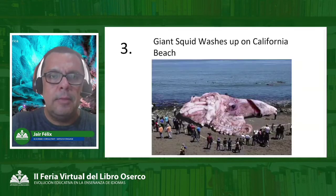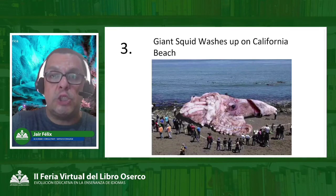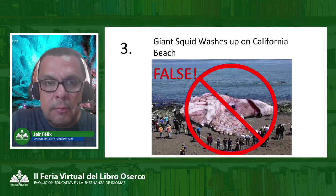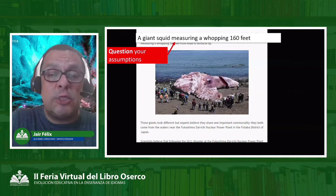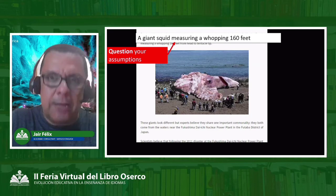Okay. Number 3, the photo of a giant squid that washed up on a California beach. That is false. And again, you look at it and you question your assumptions. A giant squid measuring a whopping 160 feet. Is that even possible? Bigger than a whale.